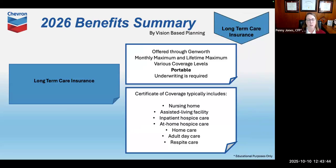Keep moving forward. Long-term care insurance. Okay, this is a great one too. So the long-term care insurance program is available through Chevron. They contract through Genworth. And as with most all long-term care insurance policies, there's a monthly maximum and a lifetime maximum that is allowed through the insurance program that you can use. But if you need long-term care, it's a great one to have. There's various coverage levels. Maybe you only want a little, or maybe you need more. You're able to choose that. It has the different levels. It's not just a one-time or one amount level.